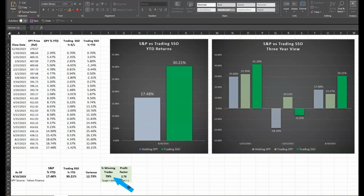It brings our winning trade percentage down to 79%, profit factor at 2.73. I mentioned in prior trades I was expecting to take some losses because winning trade percent historically is typically around 75 to 80. We were getting quite a bit above 80, so not a surprise there. The market is also falling. Wouldn't be surprised if it continued to fall a little bit more.